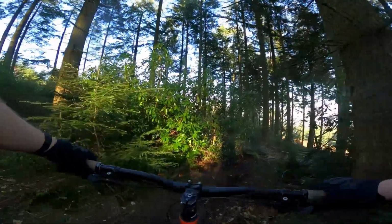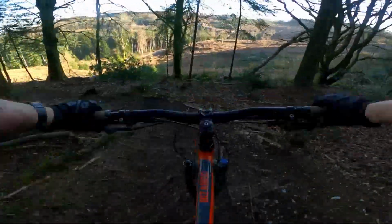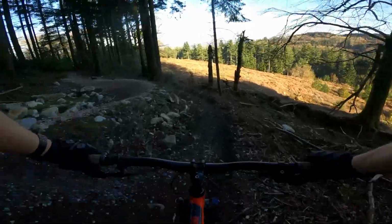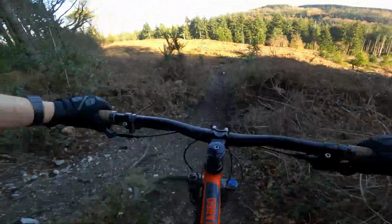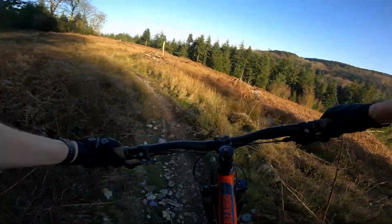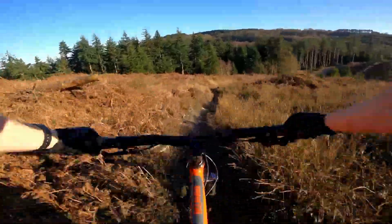Again, this trail can be ridden from the top of the hill where it starts off on flatter terrain, but this part right here is where things get bumpy, starting with a few roots. Okay, stay to the right down here, let's see what we've got. This is where things start to get fun. Oh, a bit loose. Unlike the last trail, this one is out in the open and very fast.